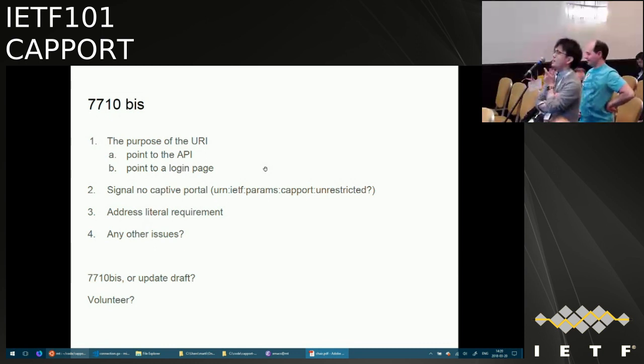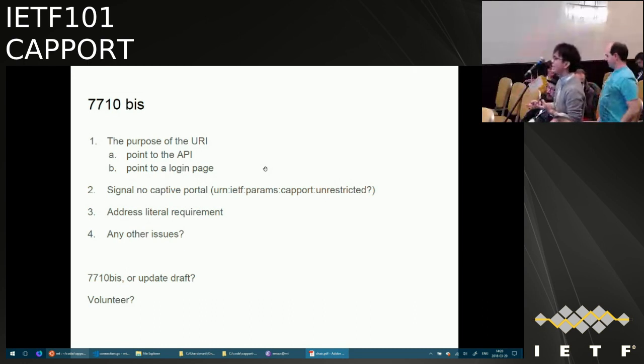Yeah, I agree with Martin's idea because currently there is very limited deployment of 7710. And also we might consider the latency between the API, the captive portal and the client, especially in wireless. If there is some latency, we can reduce communication between the API and the user equipment. So my opinion is B.